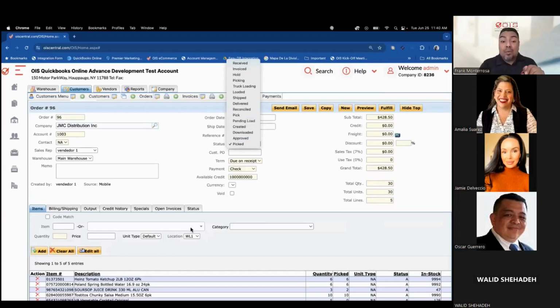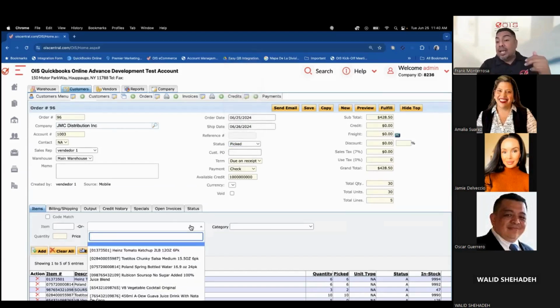Once you add it, right here, you can edit the order, add it, and send it back to the picker so that they can add that item. They don't have to go over the entire transaction. They're just going to add the item that was added recently and have it ready.